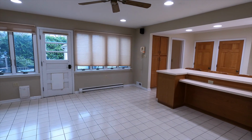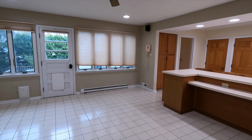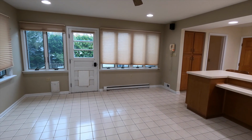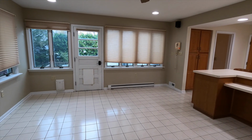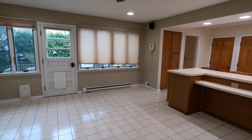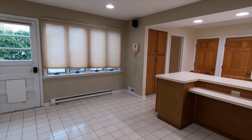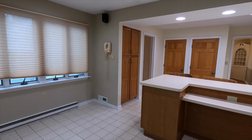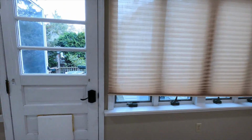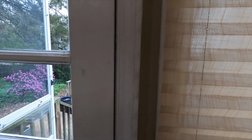You can see the cable wire that was sitting on the floor. I think this was probably a family room, the way they had it set up. Could be used as an additional eating area, a second dining room, the informal dining room. Probably a lot of options for what this could be used for. We'll head outside now.